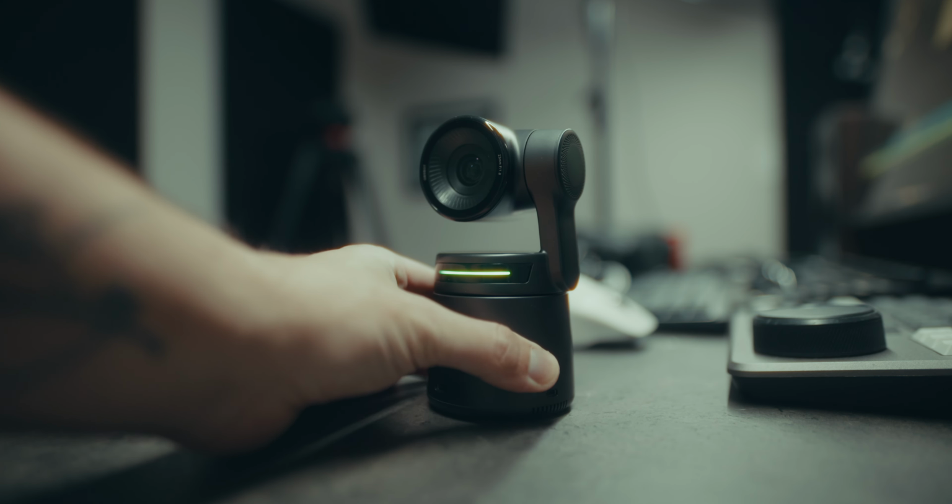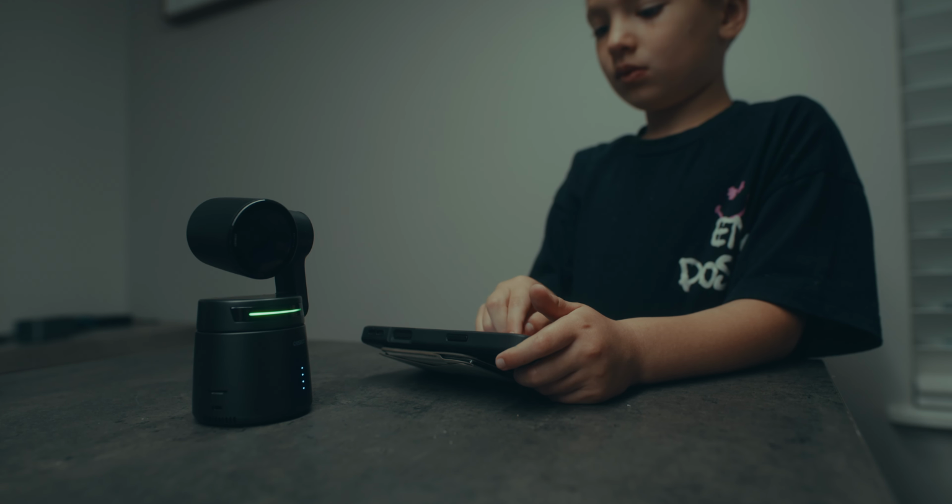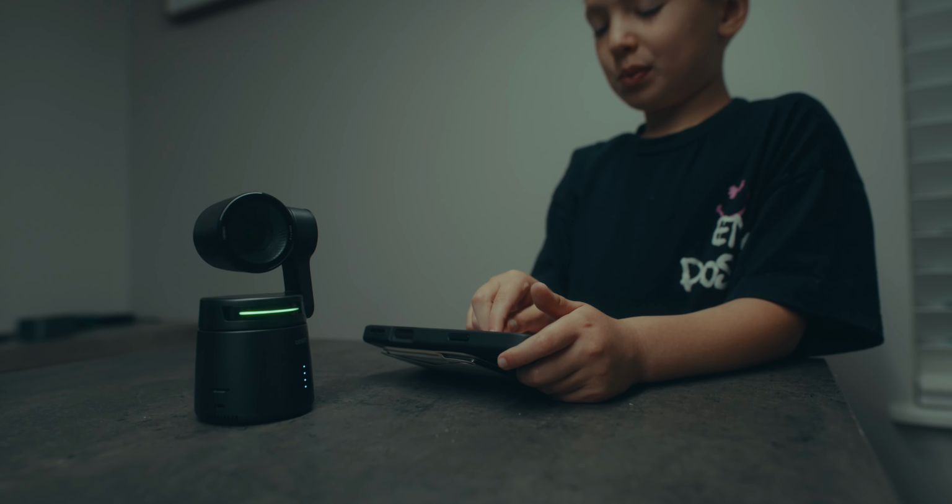So if you're looking for a much higher quality webcam setup, live streaming, or something to build into your existing broadcast setup, the OBSBOT Tail Air honestly all around seems like a great option to have.